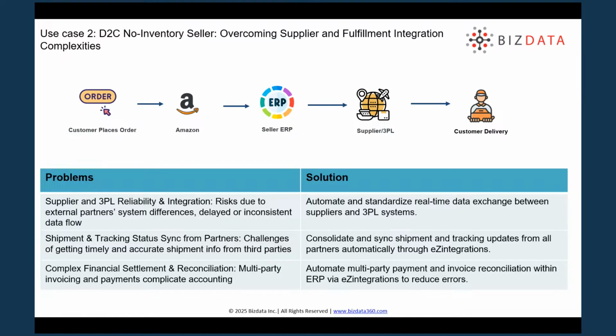To address this integration problem, we automate and standardize the real-time data exchange between the suppliers and the 3PL systems. That stands for third-party logistics. Instead of manually trying to bridge the gap between different systems, Easy Integration provides a standardized platform that ensures all parties are communicating seamlessly.